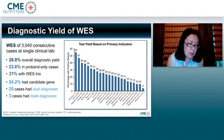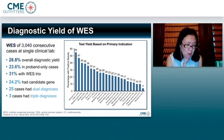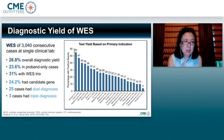The other thing in these earlier days in 2016 is that this test was oftentimes not a first-line test, but had been done after something like a chromosome microarray, a targeted panel, or individual genes. So I would say this is a lower bound of the diagnostic yield, given that we're going to be talking about exome sequencing replacing many of these other tests, which could easily add another 10% to many of these indications.